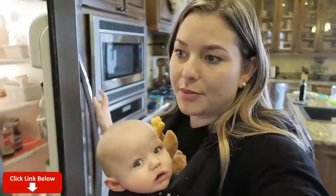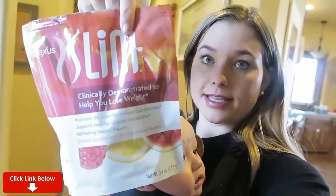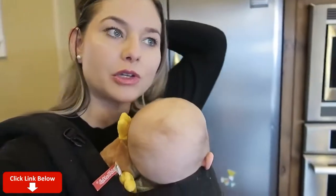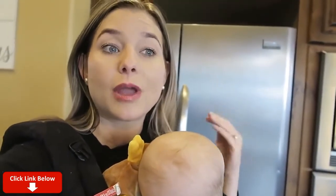Oh, and then I also had my Slim over here. I'll show you guys what that looks like. I had my Plexus Slim this morning. I drink one of those a day. So the Slim helps with your blood sugar levels and just, it's more of a healthy drink. It's not necessarily a weight loss drink, but it definitely helps you lose weight if you need to lose weight.